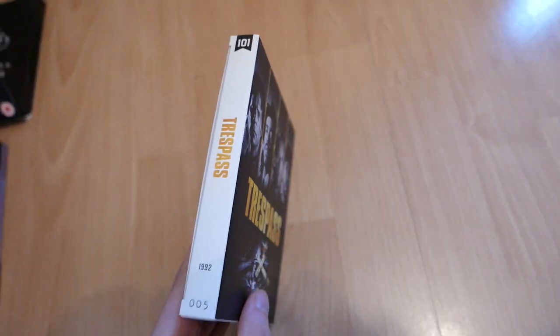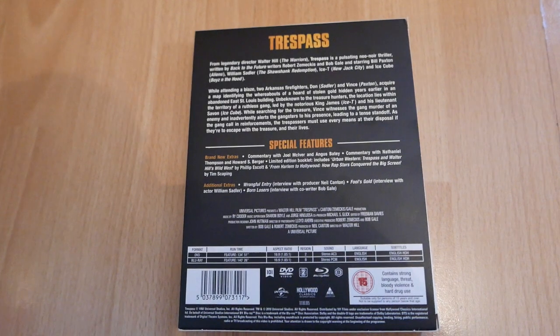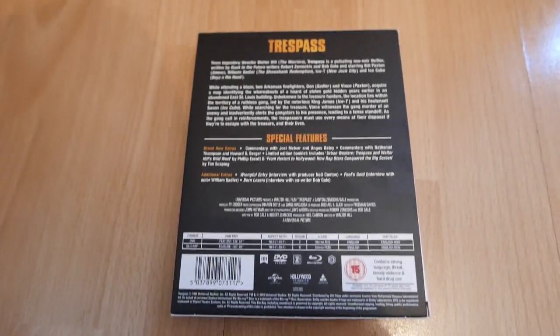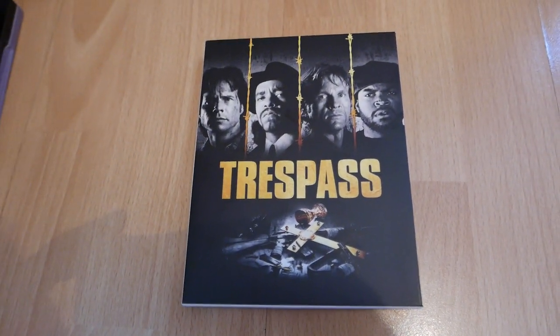And this one is the UK release. It was on the 101 Films Black Label range, number 5 in their range. And you get a booklet within, and a Blu-ray and DVD copy of the film inside. And a smattering of special features. You had a commentary and some interviews, and a featurette. Region B locked by the looks of it. So yeah, that is Trespass from 1992. Good film, worth a watch if you haven't checked it out. A good urban thriller.